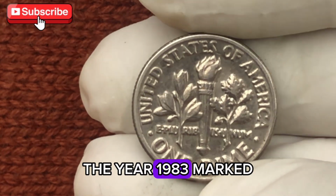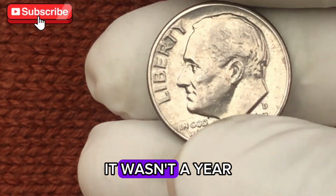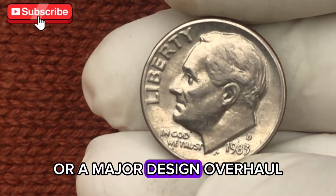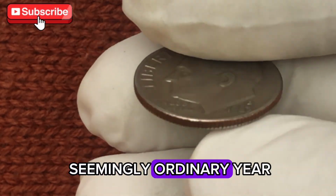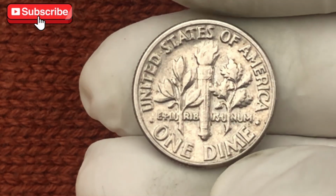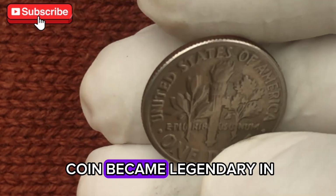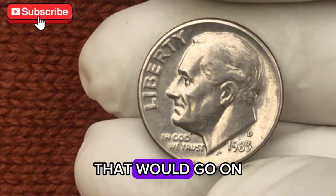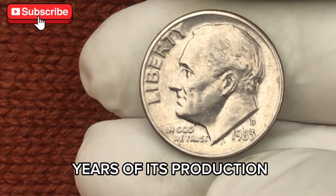The year 1983 marked an important moment in U.S. coinage history. It wasn't a year marked by the release of a new commemorative series or a major design overhaul like we had seen in the past. Instead, it was a seemingly ordinary year for a coin that had already been in circulation for decades, the Roosevelt dime. However, the 1983 one-dime coin became legendary in the numismatic world due to a rare and unique minting error that would go on to capture the attention of collectors across the globe in the early years of its production.